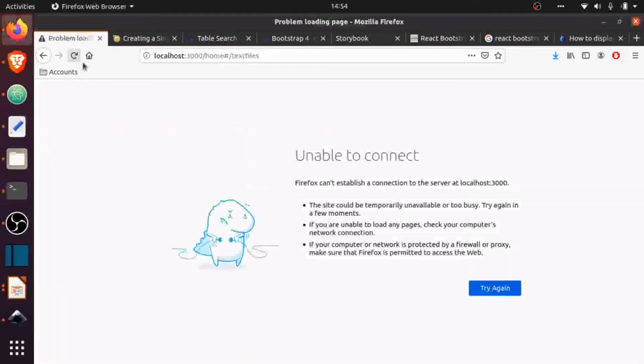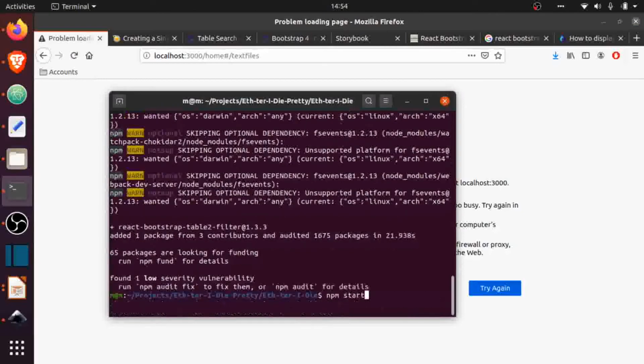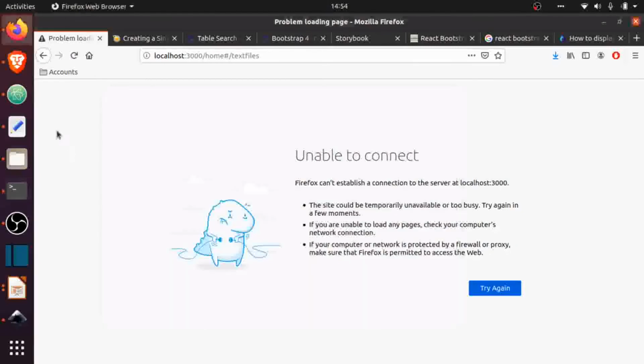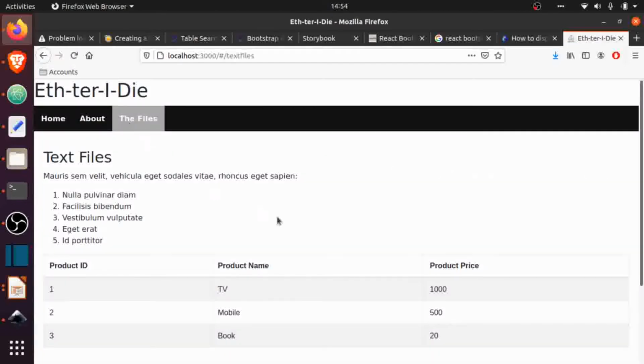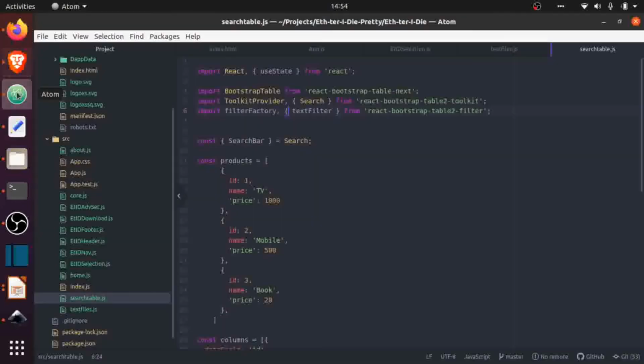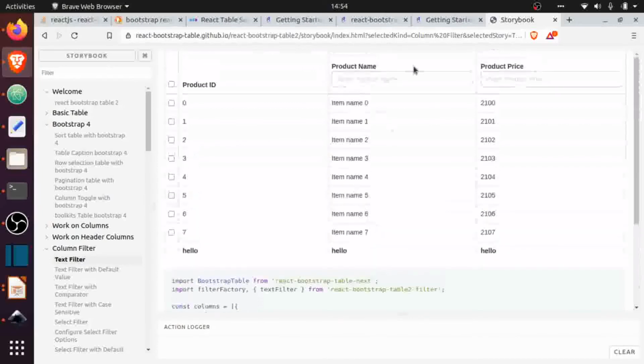Okay. Fingers crossed. Oh yeah, I need to npm start. Okay, this could be the way forwards. Promising. Okay, so now what I need to do is... Oh, that does look good. So it is searchable and also... Okay, I'm getting there. Then I also need to add in filter. And then this should be okay. So I just want to have filter on a few.